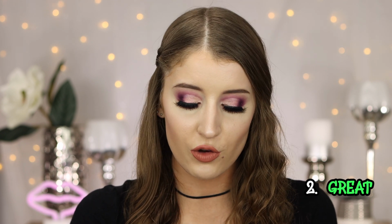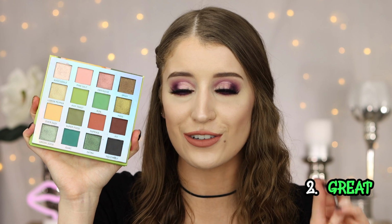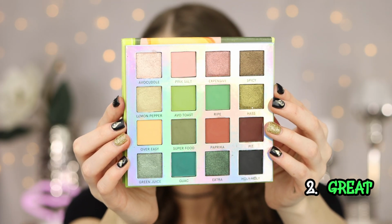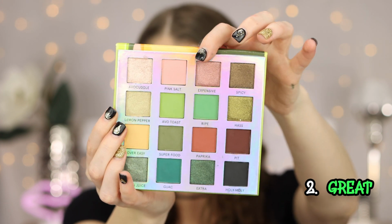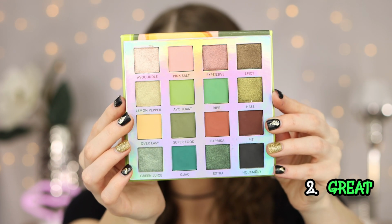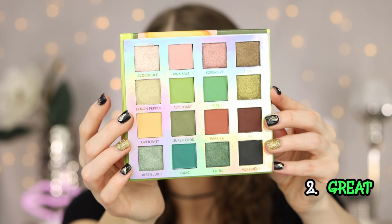And then my last palette in the great category is the BH Cosmetics Avocado Toast palette, which I mentioned in my last ranking video is probably shocking to some of you guys because it is a green palette, but I freaking love this palette. I feel like it's so good. I love that there are greens and this yellow and the orange, but you can also create more neutral looks with the shades up at the top. The mattes in this palette are really good, and the shimmery shades are stunning.